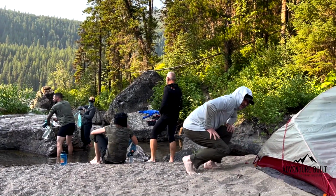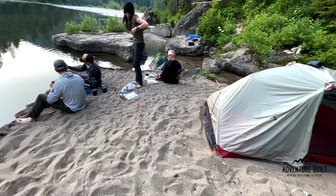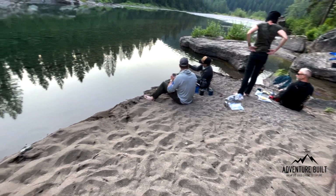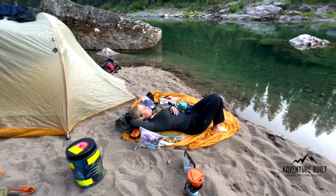Camping here at the Schafer Meadow Cabin, and we actually hiked all the way down to the river's edge, and we're on an actual sandbar that is a camp spot for the night. It's really cool. We're right on the water. Only negative part is a little buggy, but whatever.